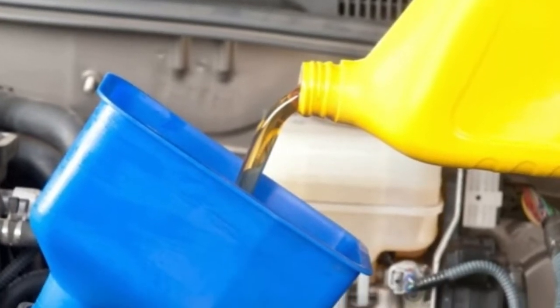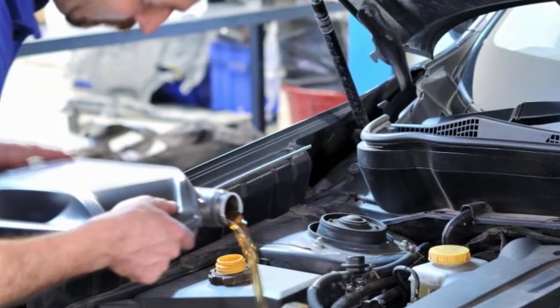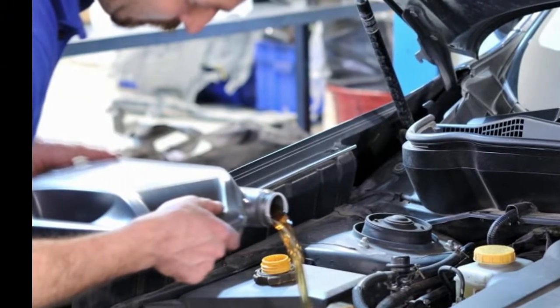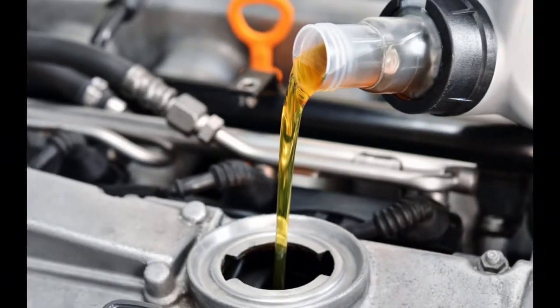As you drive, some oil is consumed and the oil level drops. Running low on oil also increases engine wear. That is why it's also important to periodically check the engine oil level and top it up if it's low.